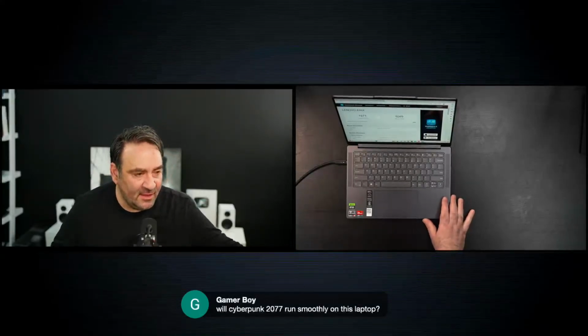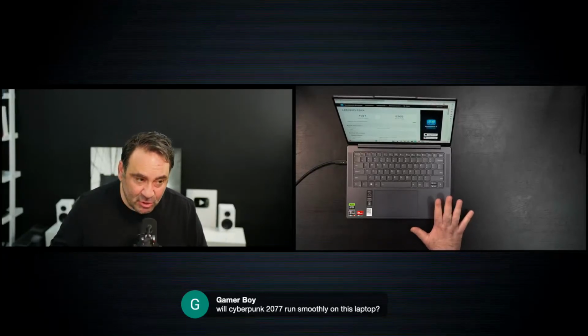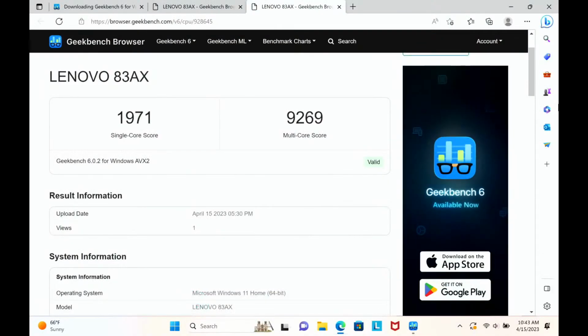So I reran the Geekbench test here. You can see it here, 9269. And for those joining us late, we have the Slim Pro 7 or the Yoga Pro 7 here for 2023. And this has the Ryzen 7 processor, Ryzen 7 7735HS, I believe. Anyway, we can take a look at the specs here for those joining us late. And again, apologies for the technical difficulties.